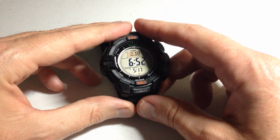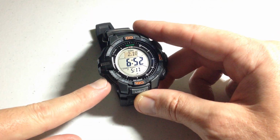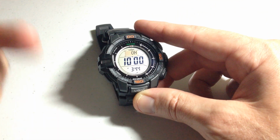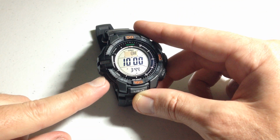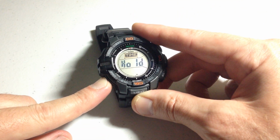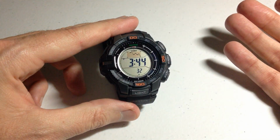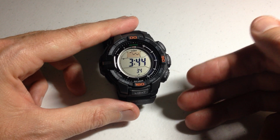Once I'm done with my sunrise and sunset information, just like any other mode, I can press the mode button a few times to go to my different modes, cycle through till I get back to time mode. You can always press and hold the mode button, and that will take you back to your time mode. So now I'm in my time mode. Let's go look at the 3 things we need to make sure we have set right.